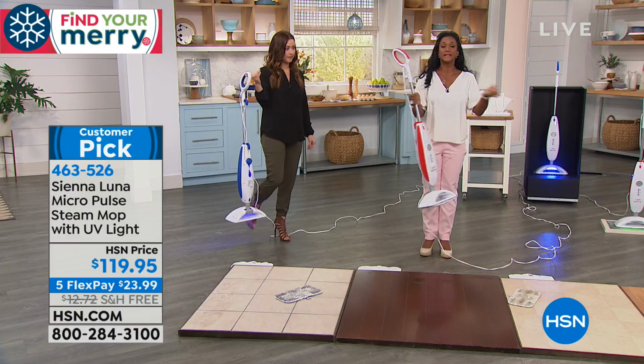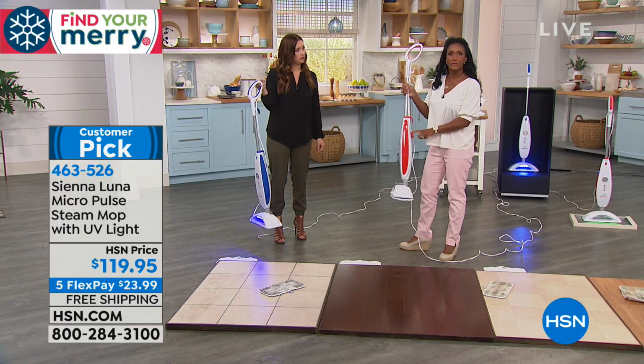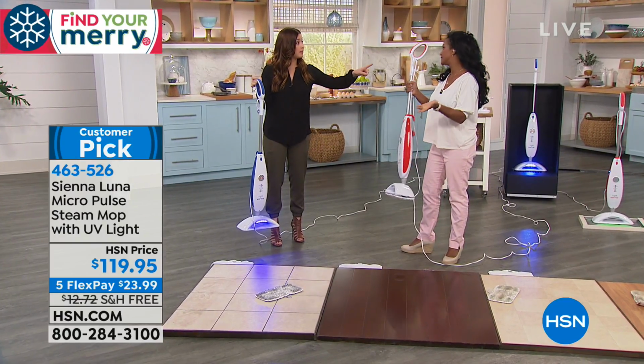Just a couple housekeeping things. If you live in an area like here in Florida, we have a lot of hard water. You can add a little vinegar if you want to break up the hard water. I use distilled water. Great point, distilled water.